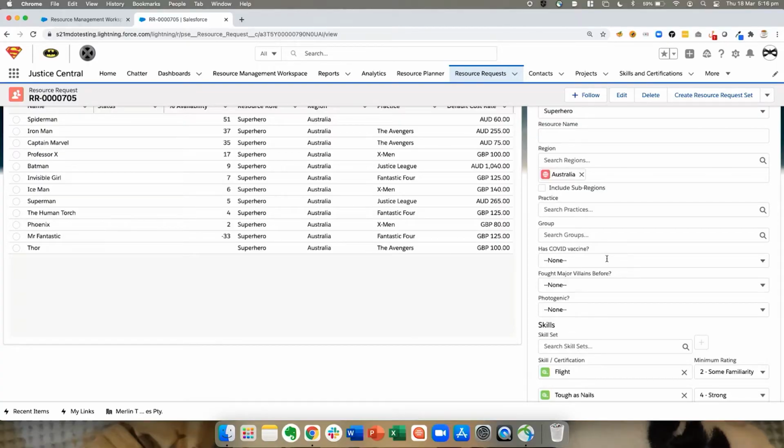Like this one here, has COVID vaccine. A lot of people laughed at me for adding that in. Superheroes don't need vaccines, they said. Then Batman caught COVID. Who's laughing now? Certainly not Batman, he's on a ventilator.